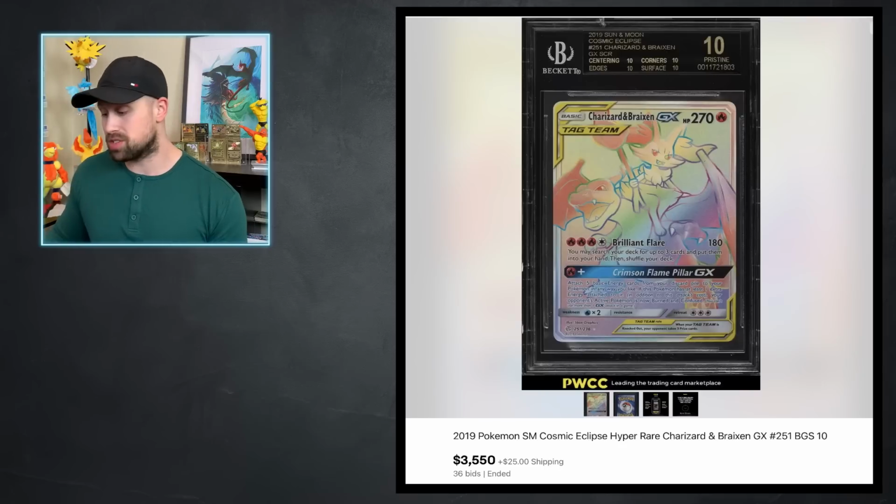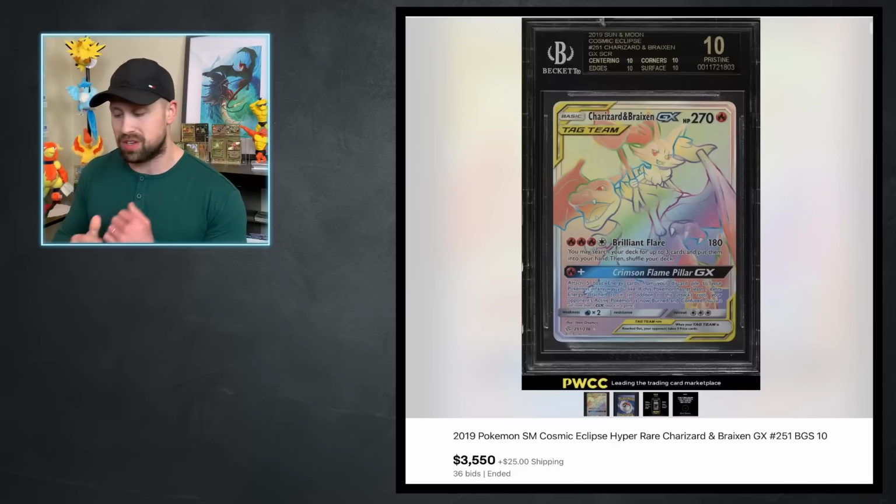Check this out, folks. We had this Black Label BGS 10 Charizard and Braixen GX card that sold in auction for $3,550. I think this is the first time I've seen this card in particular sell. You always see the Charizard GX, you know, the Charizard VMAXs and all those sell as black labels, but this Charizard Braixen GX over $3,500 this week for a black label.